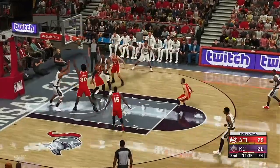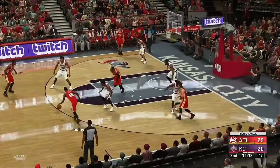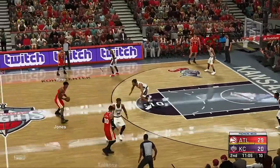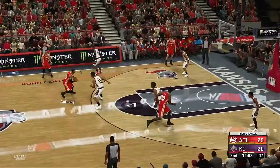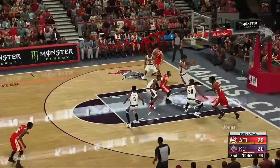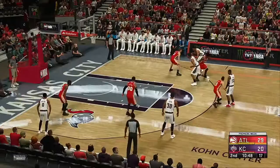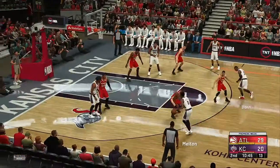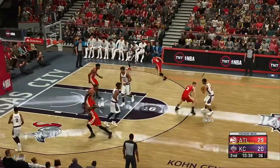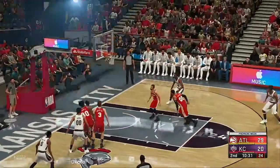Here's Silva. He's still scoreless so far in this one. Outside Anthony. Nice ball movement here by Atlanta. Clock at 6. Back to Jones. Tries from 10. Unable to get that one. And Kansas City will go the other way with it. Okoro kicks to Dunn. Pass to Okoro. Dunn outside. And here is Okoro. Count that one.